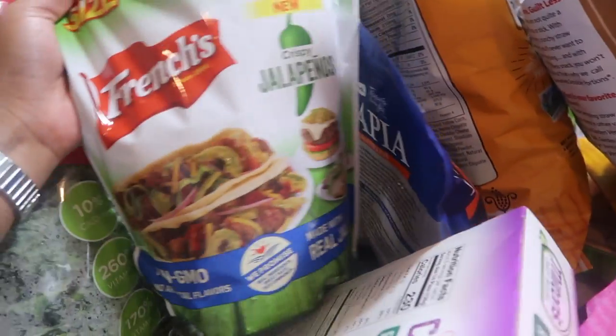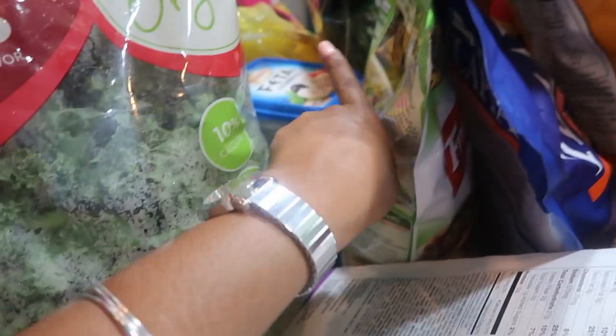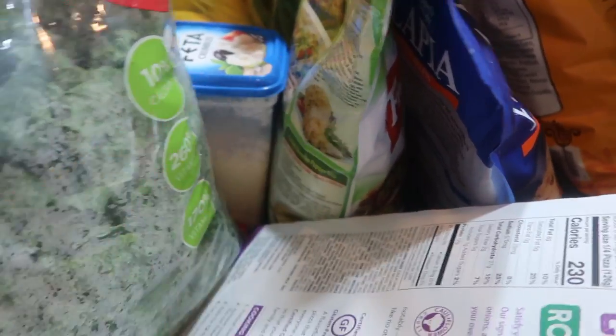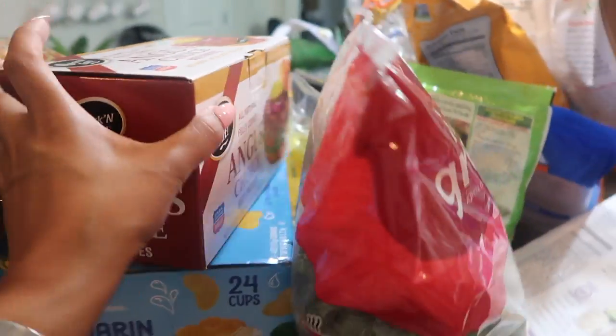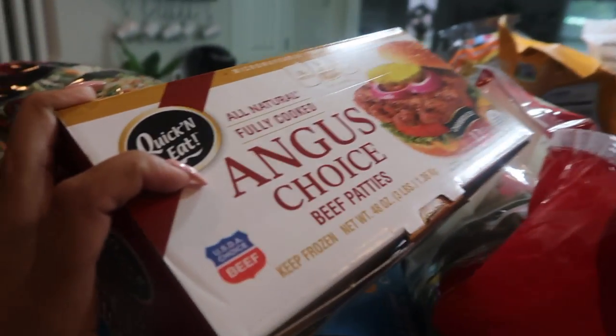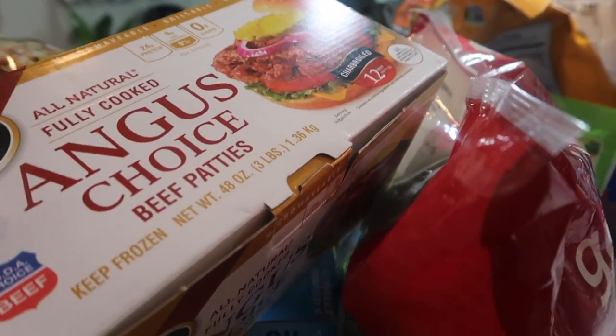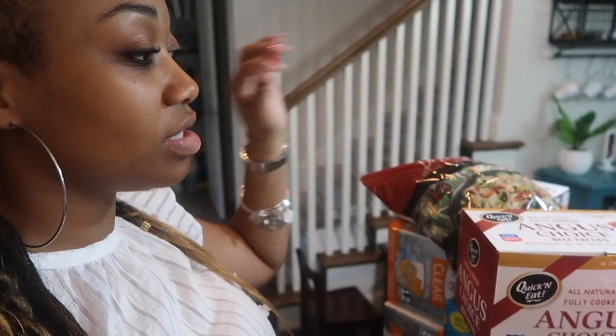I got some of these jalapeno crisps. I feel like they'll be good in my salad. I got some feta cheese right here. I got some of these Angus choice beef patties. Y'all have seen these before. This is really a Costco staple for us, because these are bomb, super bomb. We don't eat it on a bun. We'll just stir fry some veggies or roast some veggies, and I may throw a slice of cheese on there and we'll just eat it like that.